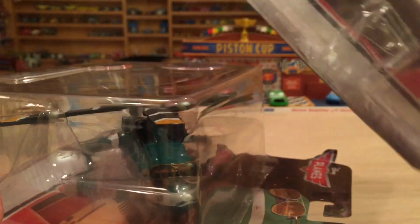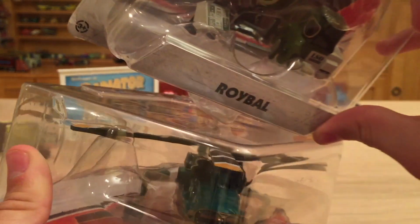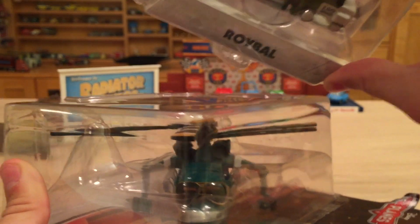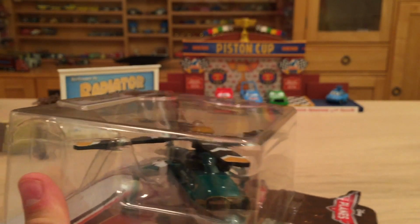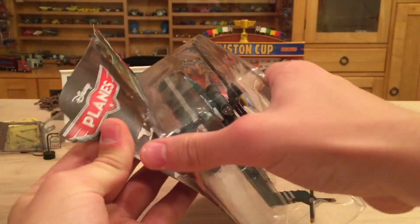Like I said, Roybal has the black strap versus bronze, so it's just kind of hard to compare them, but you can kind of see them both there. But when I do my review of Roybal, I'll definitely compare Windlifter here to him. But now let's get on with him loose. I'll be right back with him opened up.